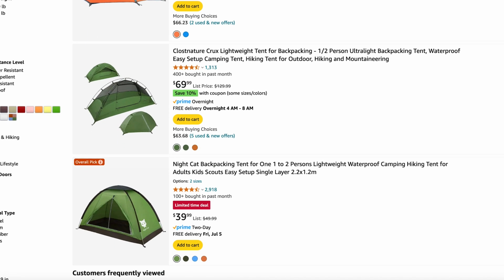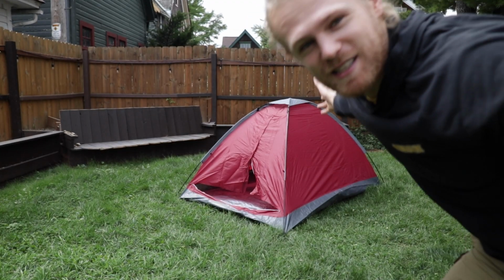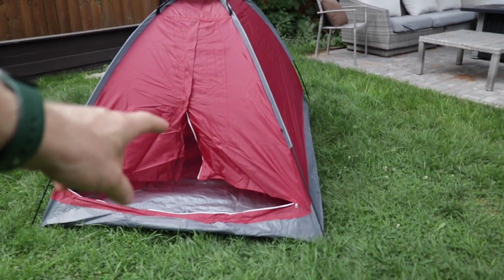As for a shelter, most people are just gonna use a tent, and there are loads of different tents on Amazon, and most of them are absolute garbage. As for my own opinion, I wouldn't really pay anything less than like $80 for a tent. Anything under that, it's just not gonna be good quality. You can check out my video that I made on the $22 Amazon tent if you wanna see what I mean.